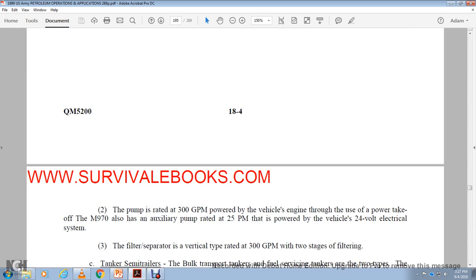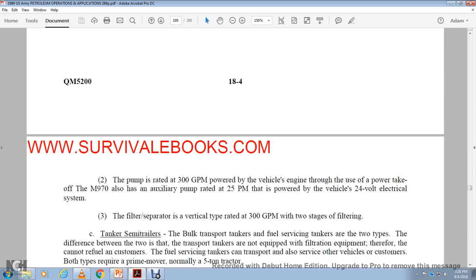Power comes from the vehicle engine through the use of the power take-off, with an M970 and an auxiliary pump rated at 25 gallons per minute. The vehicle has a 24-volt electrical system, and a filter separator rated at 300 gallons per minute with two-stage filtering.